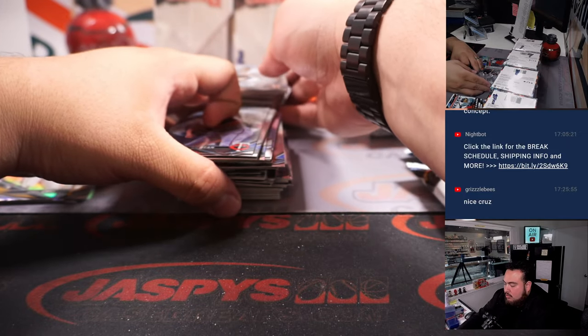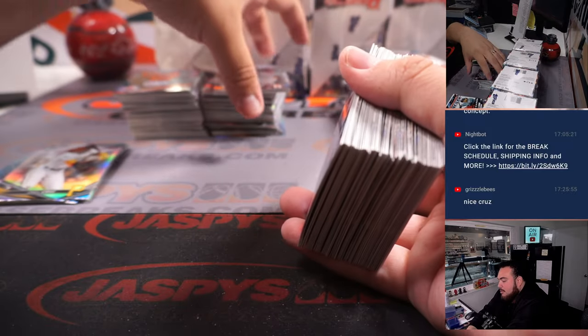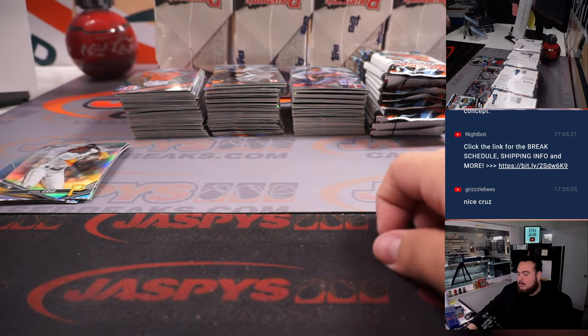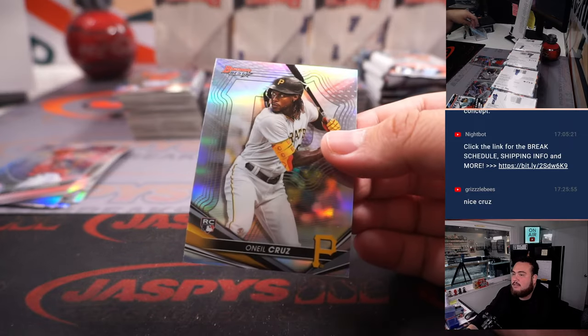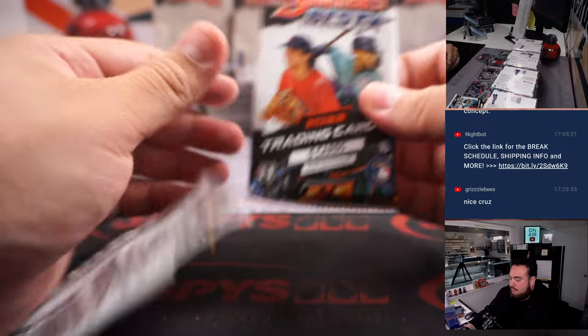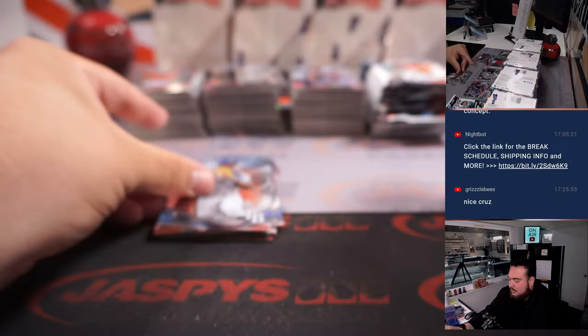Yeah, it's a nice little cruise. The one thing about Best is that there's just so many silvers here, or so many refractors, that I feel like they're not going to sell for as much as they should. Because they make, like, an infinite amount of these, honestly. You could probably get like 5 or 6 of them in a whole case. But as a collector, I'm sure it's nice.